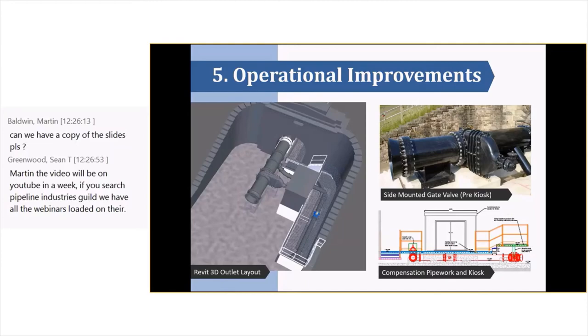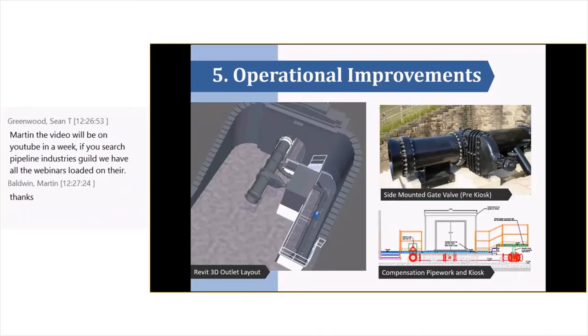What you can also see is the smaller diameter compensation pipework. And this was a spur that came off the main scour pipe just before the main valve. This passed through an isolation valve, a flow meter, and before moving on to a flow control valve, in this case, a VAG RECO plunge valve.